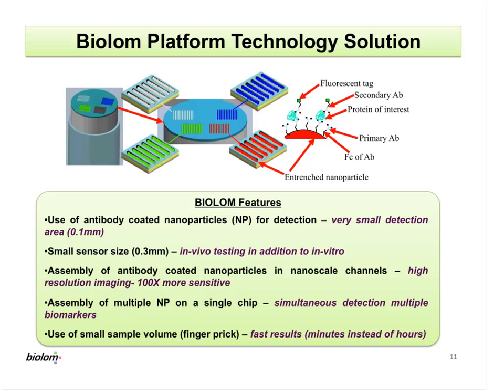To overcome these challenges, Biolom developed a platform technology that uses antibody-coated nanoparticles assembled on a semiconductor chip. The test is done with a sandwich assay. The antibodies are coated on the nanoparticles, as you can see on the right side, and they bind to the protein of interest. The tests are incubated with a secondary antibody attached to a fluorescent tag, and the results can be obtained in optical, fluorescent microscopy.